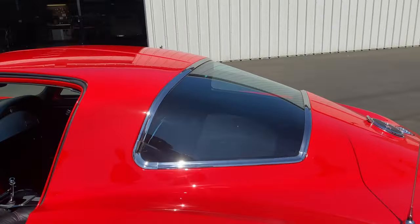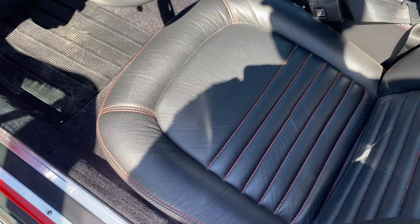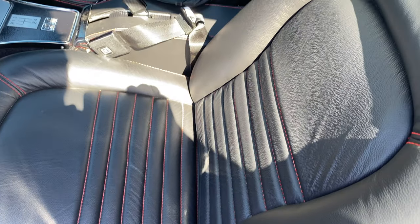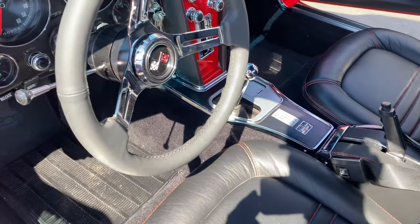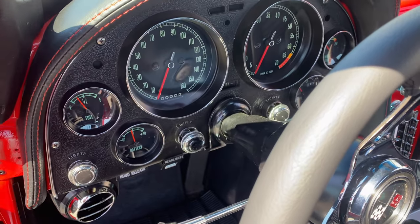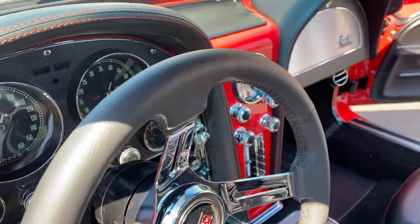Right. I'm going to get in here and take a look at this interior. Now, this has been upgraded a little bit, right? This is a little bit of a custom design in here? Well, the upholstery pattern is the same, but it's got some red stitching. Yeah, that looks nice. The owner wanted red on red, but we couldn't find a red leather that was complementary to this color, so we went to black with red stitching. Wow. Yeah, I love it.